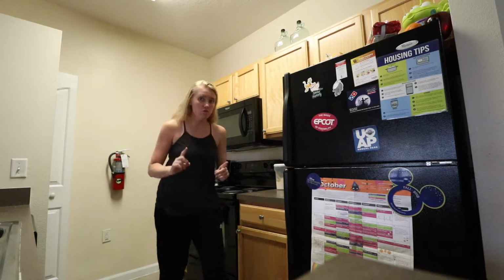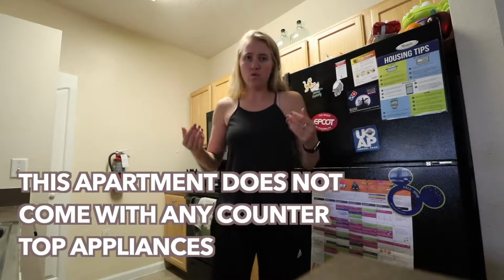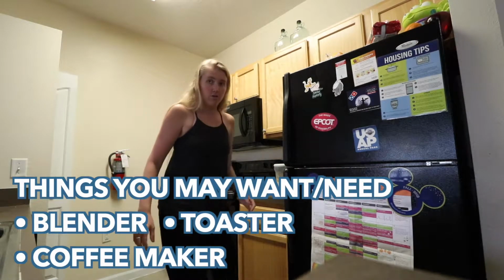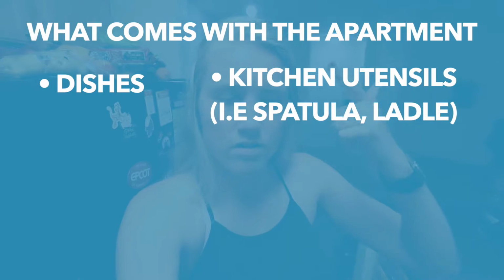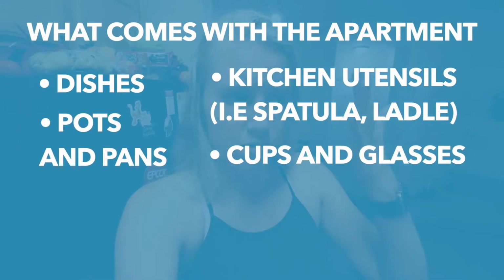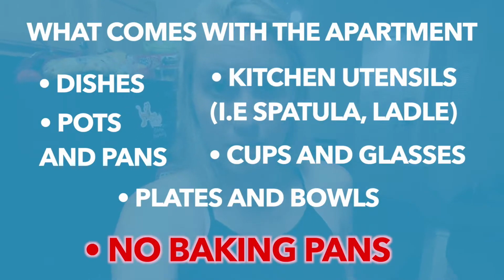Something else I want to make super clear is this apartment does not come with a lot of appliances. So when I got here, my roommates already had a coffee maker, a blender, and then there's a toaster right here, but it does not come with any of that. I want to try to get more information as to what specifically comes with the apartment, but to my knowledge, it's just dishes, kitchen utensils like spatulas and ladles and things like that, pots and pans, cups, plates. That's about it. There are no baking pans, so I did have to buy a baking pan.